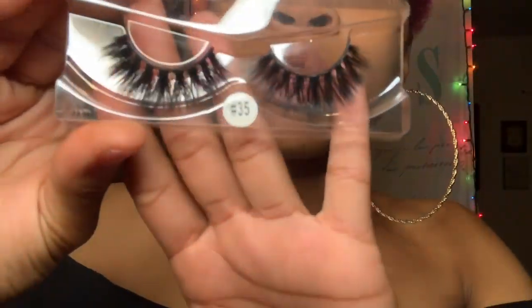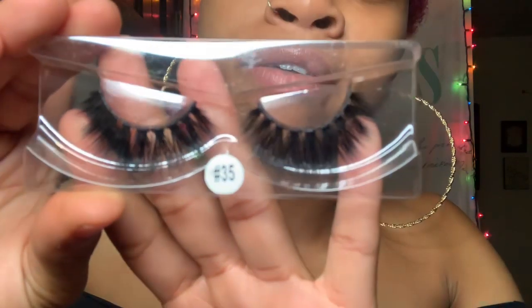So we're gonna open these bad boys. Oh, these are cute. All right, y'all. So these are what they look like on the inside. These are number 35.